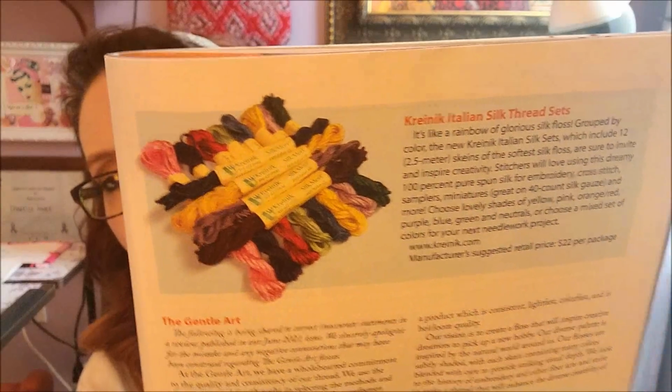So Gentle Art, ooh, new colors. Ooh, I love their thread. I love Gentle Art sampler threads. So, what's the problem here? I don't know what. And Kreinik is coming out with silk thread. It's called Kreinik Italian Silk Thread. Okay, so there's that. There's the Kreinik silk thread.